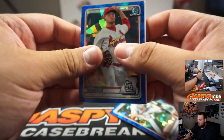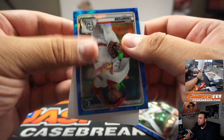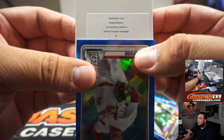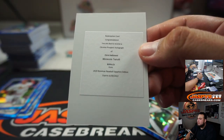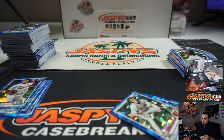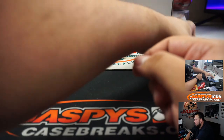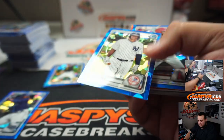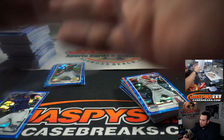And, ooh, we got a redemption this time. It is backwards. You are due to receive a Chrome Prospects autograph of Chris Vollemont, which is Minnesota Twins. Pulled this guy earlier, actually. So there you go, Minnesota Twins with that one. That's going to Eric. I feel like he's the only one that didn't sign his cards in the set. Last auto there. Nice, another Jason. There we go. Two for you, Obi.